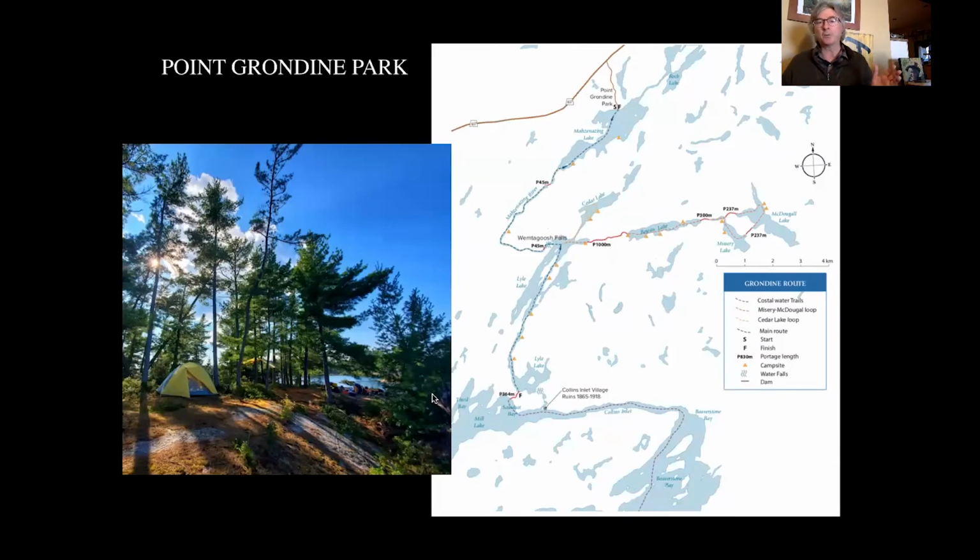Okay, a totally different route that a lot of people don't know much about. Before Killarney Park itself, going down the road to Killarney, there is a new park, Point Grandine Park, and it's run by the First Nations group there. This was always here. You could always paddle it, but they've now opened it up into a canoe or kayak route. It's pretty easy because you only have 2 little mini portages, and then a small portage again out into Georgian Bay, and this is Philip Edward Island. So you could actually access Philip Edward Island from this park as well, as opposed to the other.